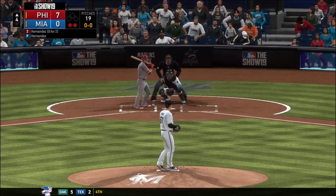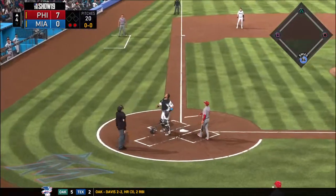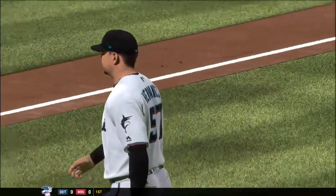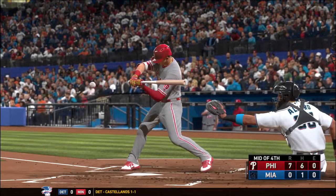Stepping in now, Cesar Hernandez. Popped him up. Alfaro waits on it, makes the catch, and that'll retire the side. 3 up, 3 down for Philadelphia, but they're still in control, 7-0.